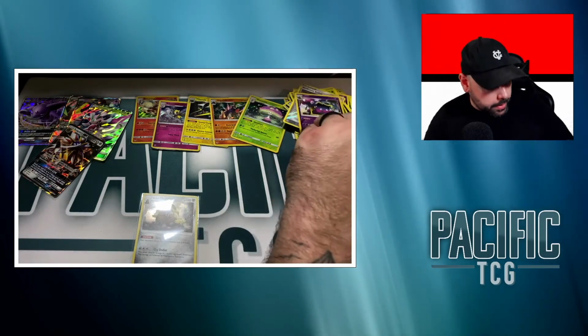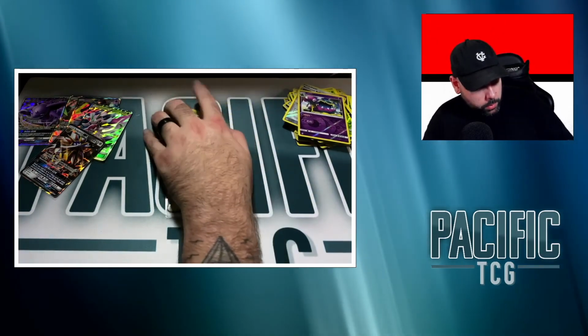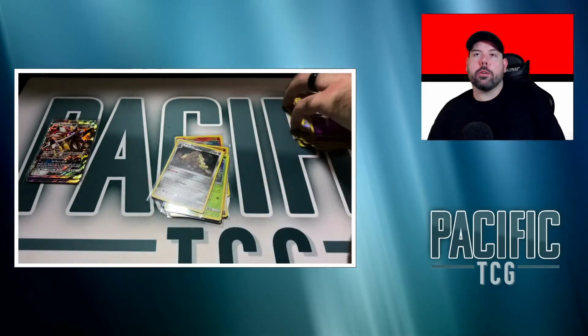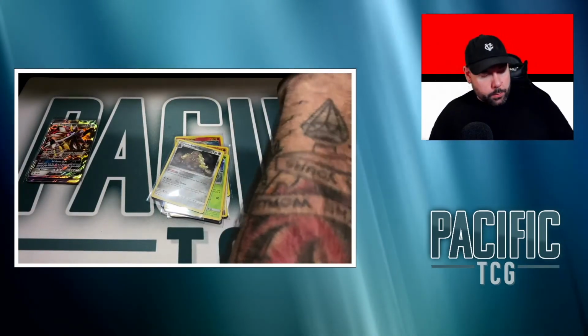That's going in here. This is going over here. And let's take a look at what we pulled. You guys be the judge. Was this a good booster box opening or was it not? Let me know in the comments. What do you guys think? For Sun and Moon base set, what do you guys think?